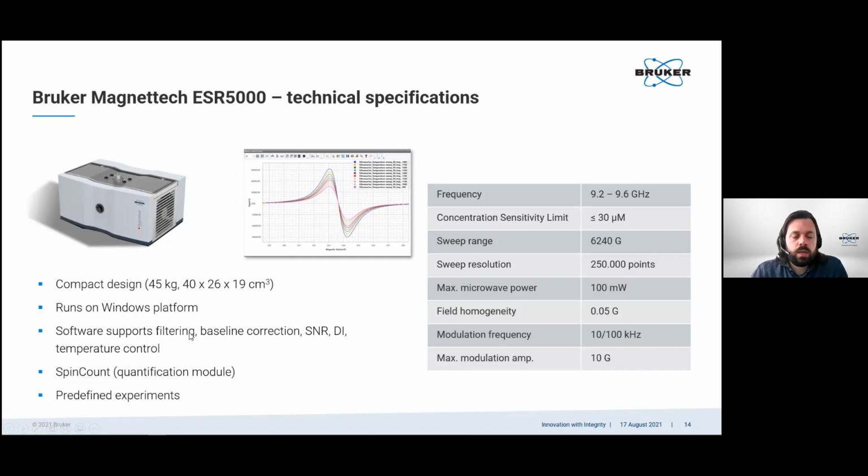It runs on a Windows platform, and its software is called ESR Studio. So here you can see an example of ESR Studio. It supports filtering, baseline corrections, the calculation of your signal to noise, of your double integral, and many more things. It operates at X-band frequencies, has a concentration sensitivity limit which is smaller than 30 micromolar, a sweep range of 6,000 Gauss with approximately 250,000 points.